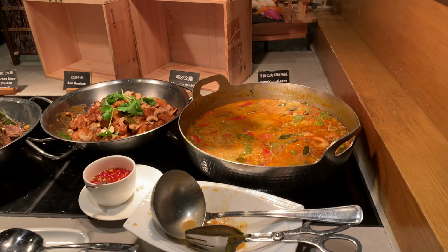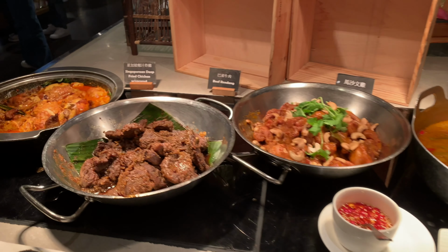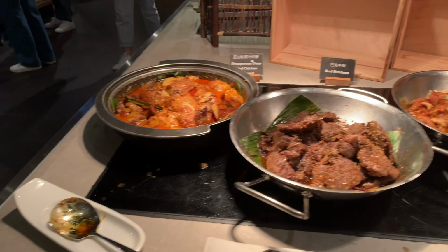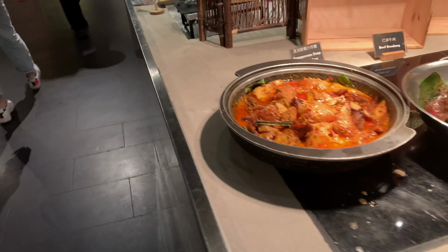Fried nuts. Tom yum, masamad chicken, beef rendang, and then we have the Singaporean deep fried chicken. I like this one. I think I would eat this one.